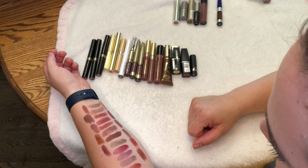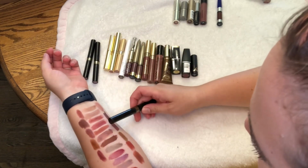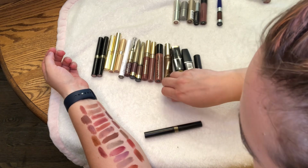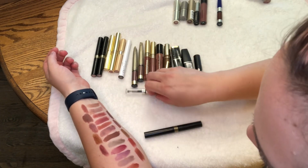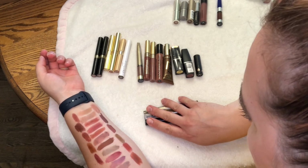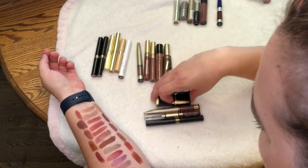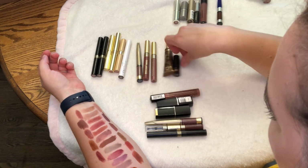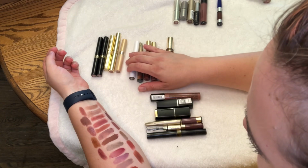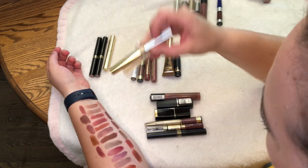Which ones were they? This one in Cocoa. That looks amazing. I really like the way that one looks. This one, this purpley one, that's crazy purple. Both of these and this, oh my gosh, I would really like to play with all of these really soon. And actually, these two lighter shades looked really fun too, to be honest. They were pretty sheer, but I like those as well.